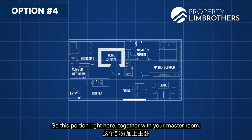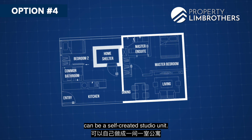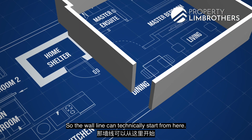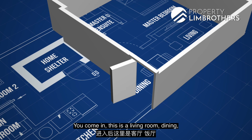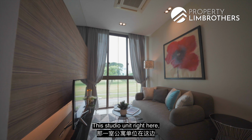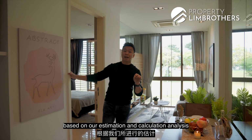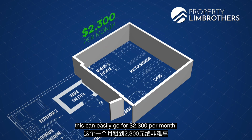So this portion right here, together with your master room, can be a self-created studio unit. So the wall line can technically start from here. You create a nice door frame with a pin code door access. You come in, this is a living room dining with a master plus ensuite. This studio unit right here, based on estimation and calculation and analysis of what has been done, this can easily go for $2,300 per month.